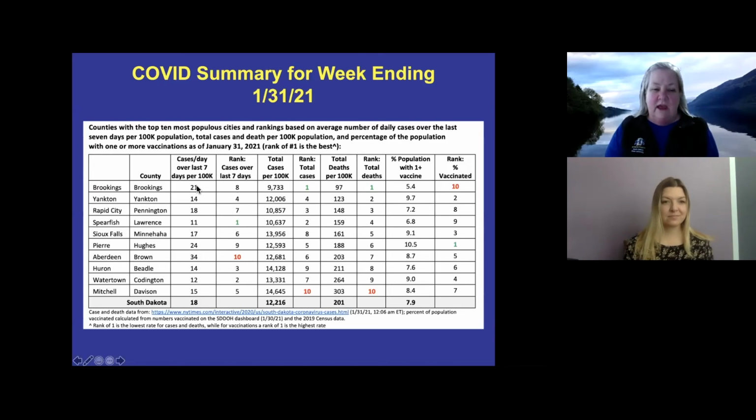So we have had quite a few cases over the last week. But if you look at it from the beginning of the outbreak, we are actually 1st. We've had the lowest rate per population size. And we've also had the lowest number of total deaths since this outbreak has begun.